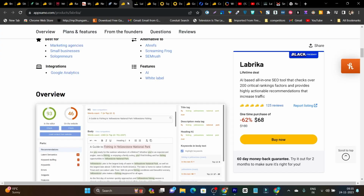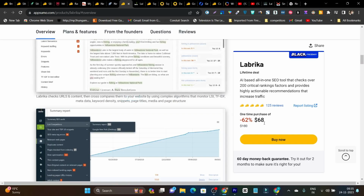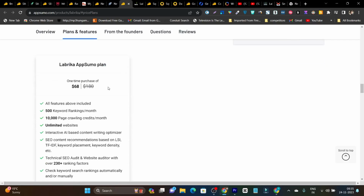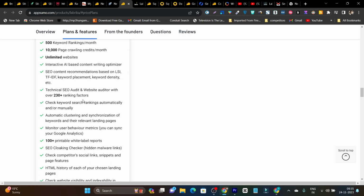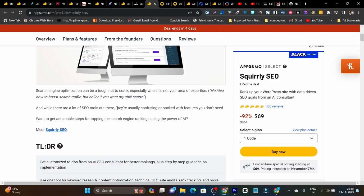And I have just shown you the tip of the iceberg. With this tool, you can do a lot of good things. So this is Labrika. Pricing starts from just $68 one-time payment. If I go to the plans and features, there's only one plan available, and here you will get up to 500 keywords ranking per month, and 1000 page crawling credits per month. This is enough for around one site. This is actually good.